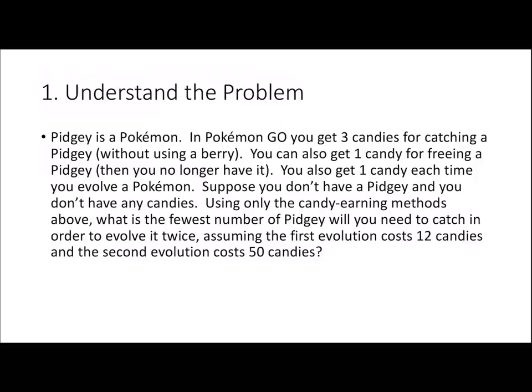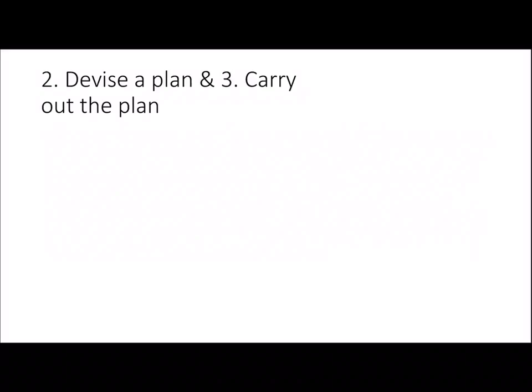The other issue I saw students have was they missed out that you got a candy for evolving, or you had to keep a Pidgey to evolve it, or just some of those little reading things. So that was what I saw in understanding the problem.